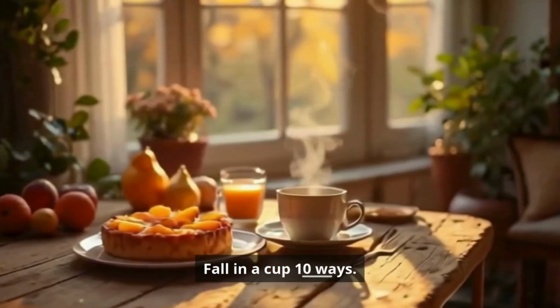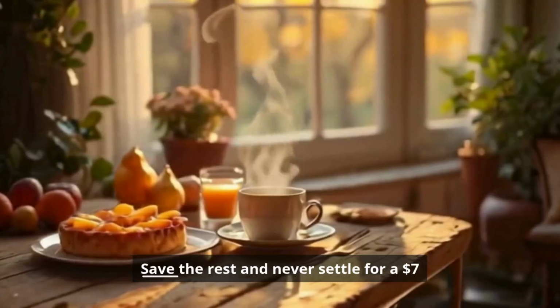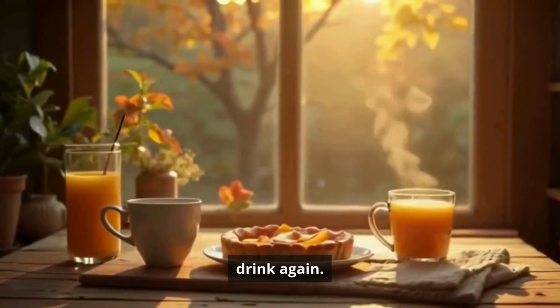Fall in a cup 10 ways. Try one, save the rest, and never settle for a $7 drink again.